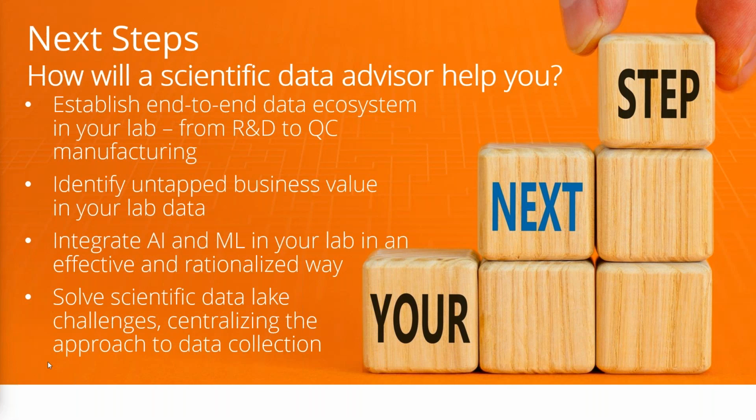We will work with your organization to establish an end-to-end ecosystem within your lab. This involves aligning R&D activities, quality control testing, and all intermediate steps in the data lifecycle. We can help design data workflows that ensure data is collected, processed, and utilized seamlessly across the entire lab operation. We can help untap business value within your lab data by analyzing your existing data and processes to uncover insights and opportunities that may not be apparent, by using the tools of the lab of the future.